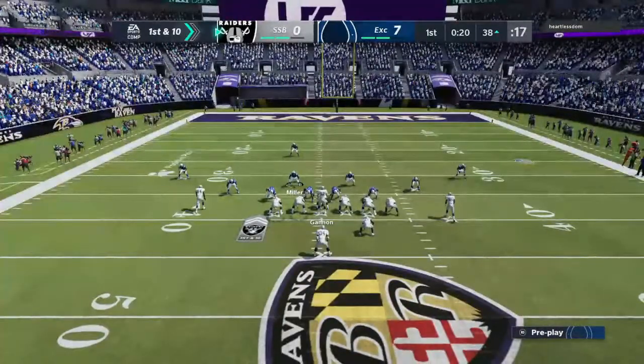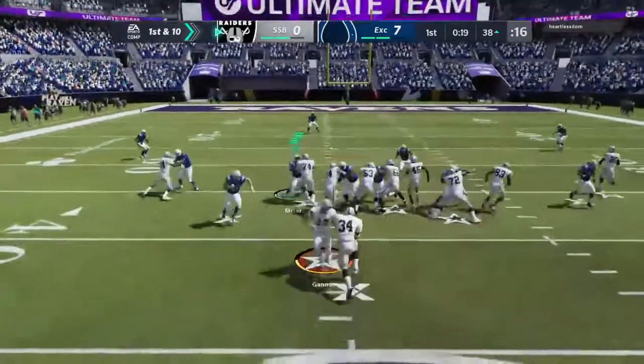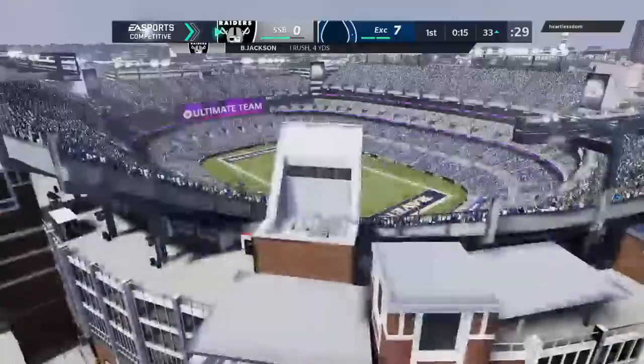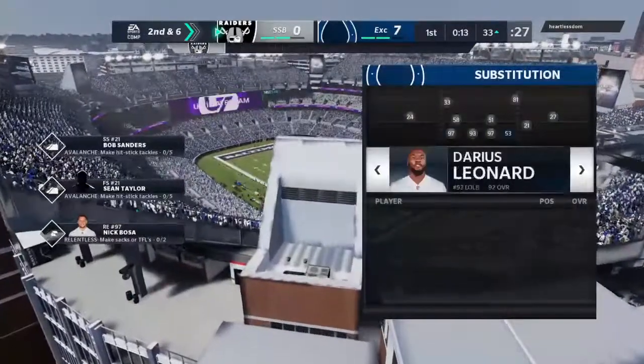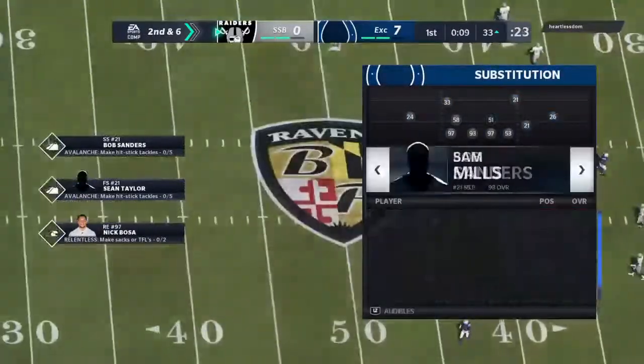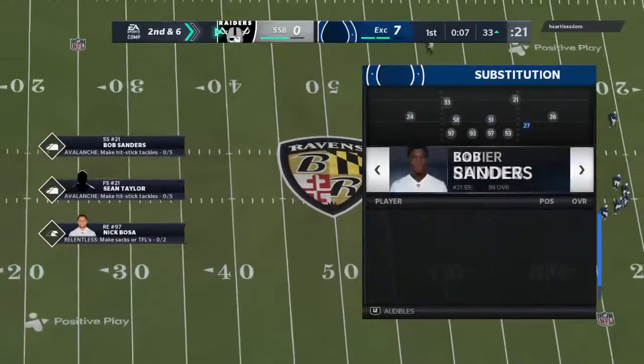So here's a 1st and 10 at the 38. A first carry for the legend. It's Bo Jackson, and he'll be taken down at the 33, a pickup of about 4. He's taken down at the 33-yard line. 4 yards on the pickup. 2nd and 6.